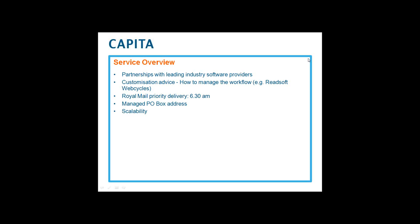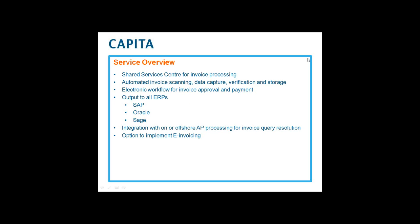Just to add to that, the shared services centre for invoice processing has been proven to be a huge success. The automated invoice scanning, data capture, verification and storage is all managed out of our UK office. Electronic workflow for invoice approval and payments. We can output to all the ERPs we've touched on today, the SAP, Oracle, Sage, and we can integrate with on or offshore AP processing teams for invoice query resolution. And we also have the option to implement e-invoicing.